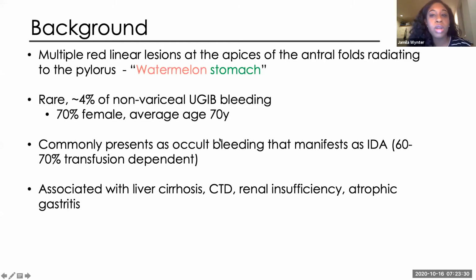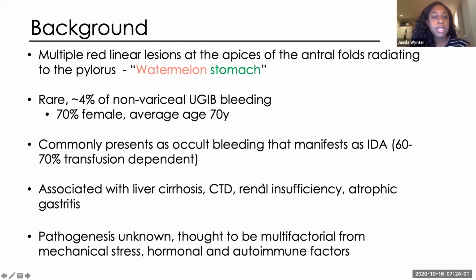It is almost always associated with chronic disease processes, such as liver cirrhosis, connective tissue disorders such as Sjogren's or systemic sclerosis, renal insufficiency, and atrophic gastritis. There have been case reports that do show some connection to other chronic disorders like chronic hypertension and thyroid disease. And the pathogenesis of this disease process is actually unknown.